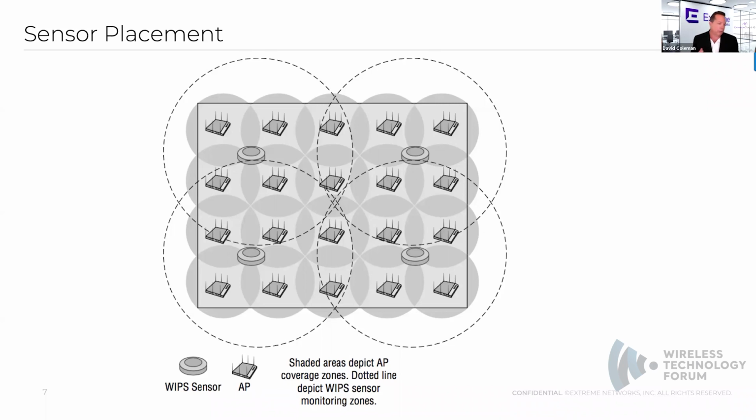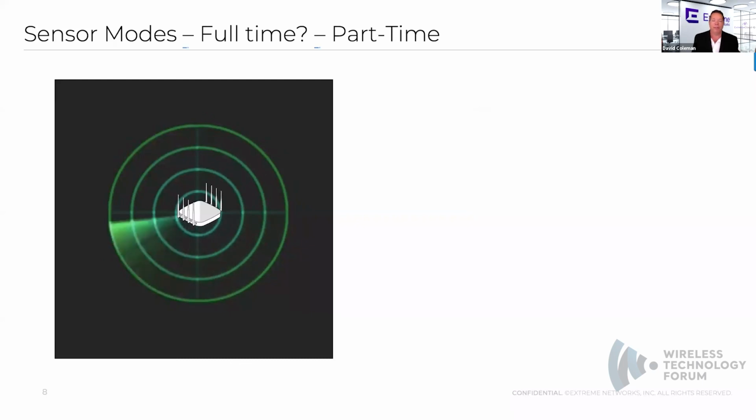Depending on the vertical and depending on the wireless network you have, there are different ratios. You might have one dedicated sensor for every 4 or 5 APs. I believe the Department of Defense mandates a ratio of like 1 to 3. Now, which is better? Is it going to be a full-time sensor or a part-time sensor? In some cases, people will use combinations of the two. That being said, nothing beats a full-time sensor. You want radios monitoring all the time.